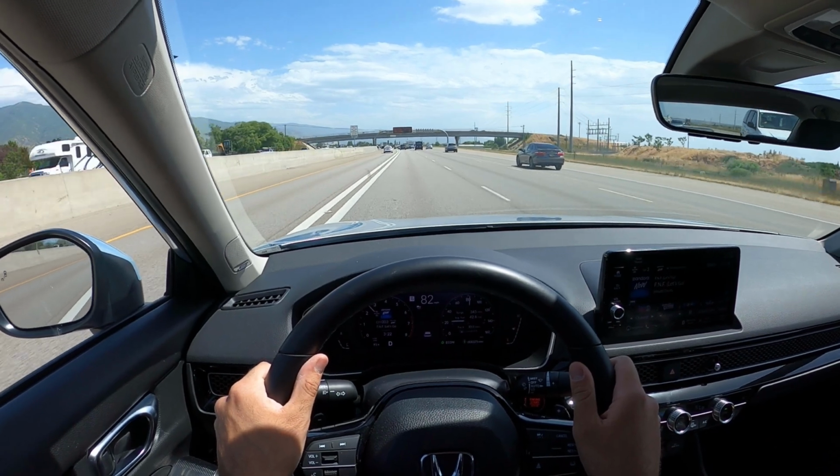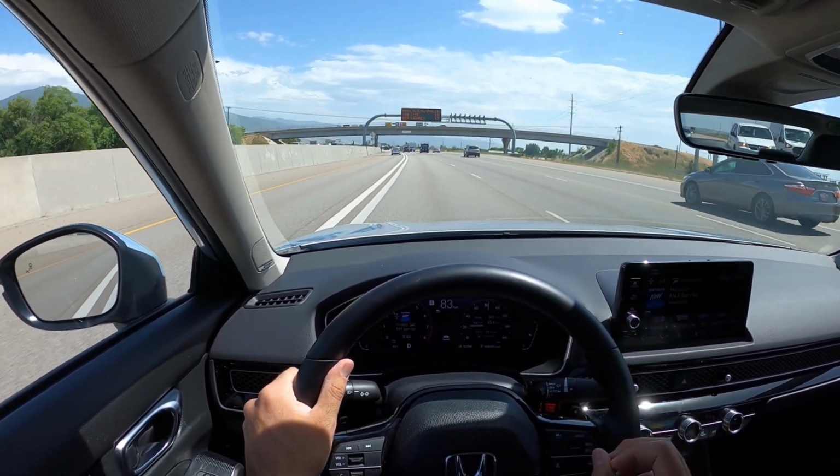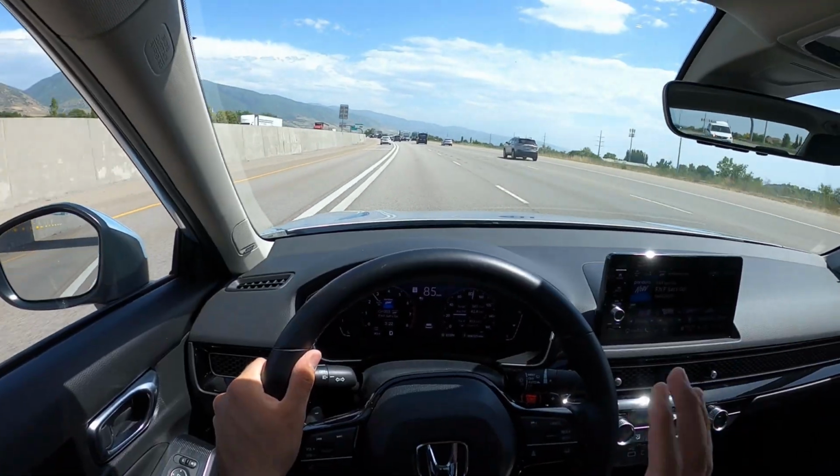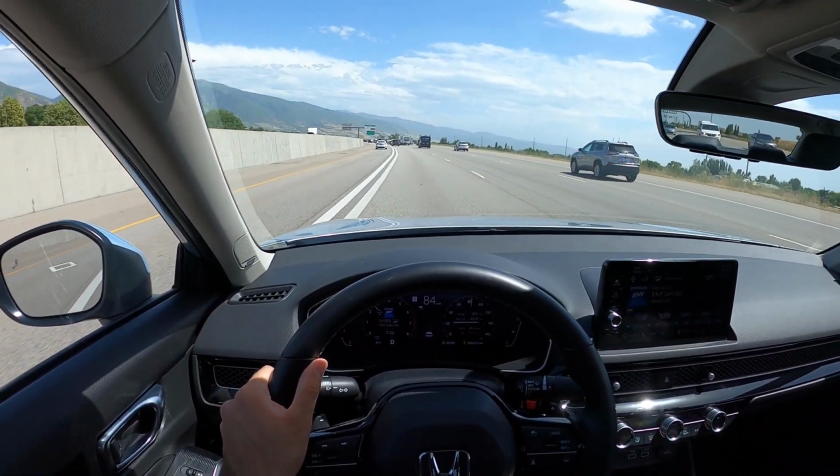95% of circumstances, but sometimes it loses the lane and then you're just over, and then the lane departure starts beeping, and then the system just freaks out and doesn't know what to do. So there's that. It's kind of annoying.